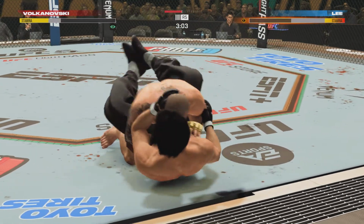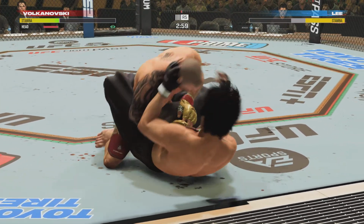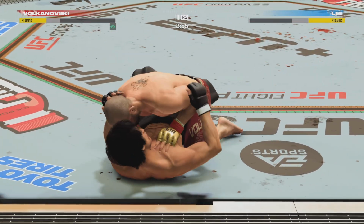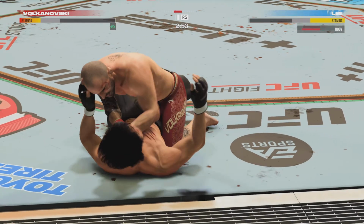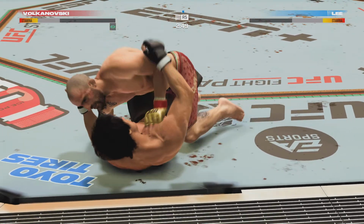All right, so perhaps he's going to have to address something defensively. There is a legitimate cut around his eye. Yeah, he got cut on the eye from that last strike. He's got to pay attention now before it gets worse. Standing over his opponent here and making these strikes count. Beautiful sequence there by Volkanovski.